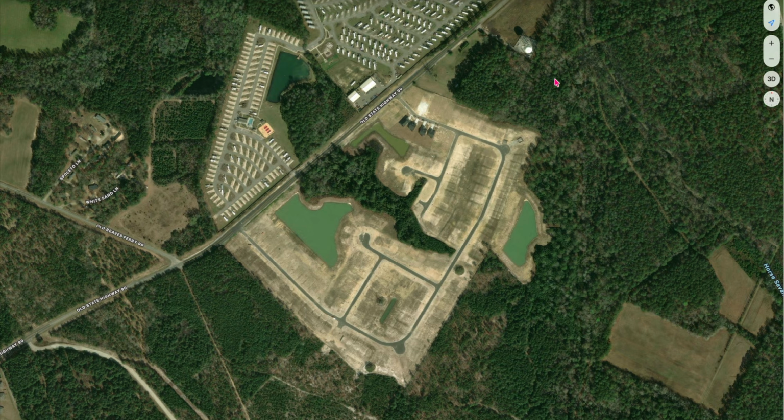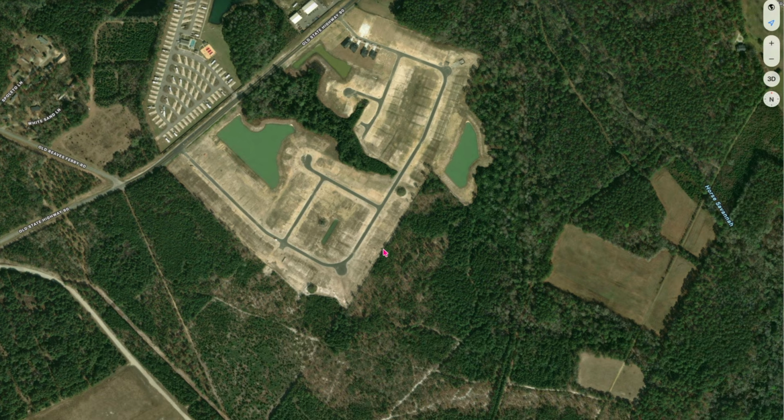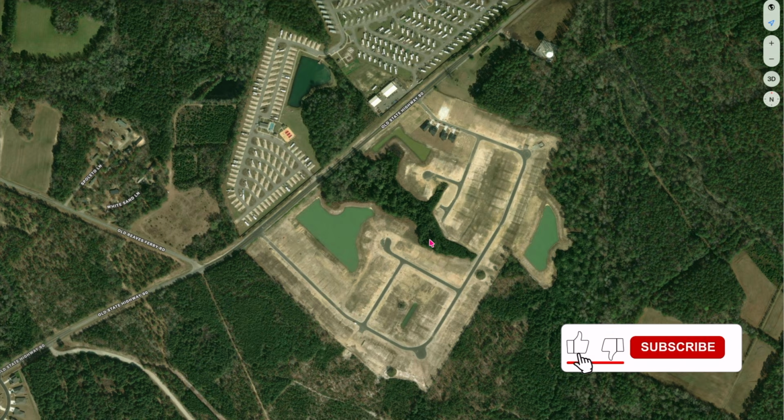So right now, this is woods back here. I can't promise you it'll always stay woods. I do think there is going to be some more development. I think over here is going to branch out, and then this will be developed into a next phase. Can't promise you that because things can always change, but those are my theories.